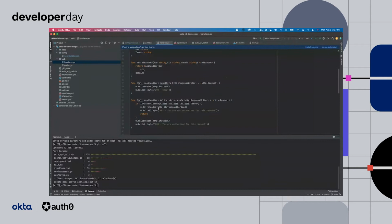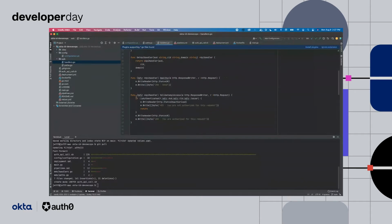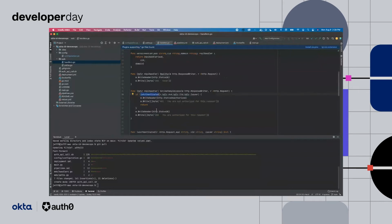So let's jump over to my handlers, and that is this function right here. This is just a very simple API. It's really just to check this authentication and authorization. So what will happen here is we will check the header of that request for that authorization token, along with some additional parameters. And then that ultimately will get called back to the authorization service to see if this person has access. If it doesn't, we'll respond back with a 401, you're not authorized for this request. Otherwise, we'll respond back with a 200 OK, and you are authorized for this request.